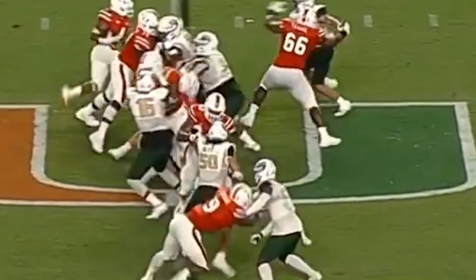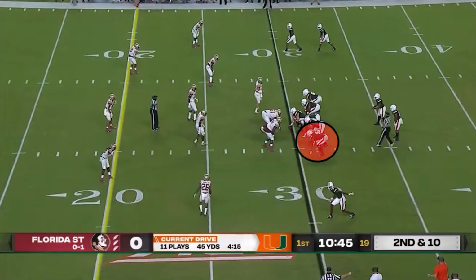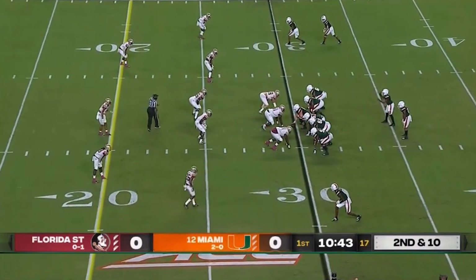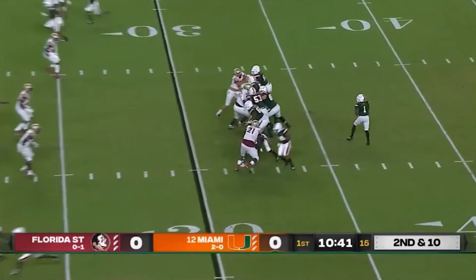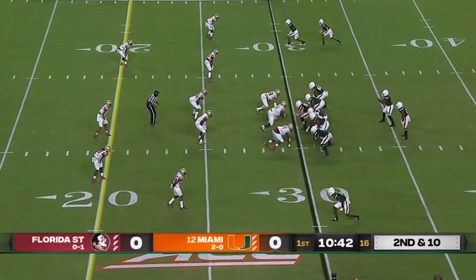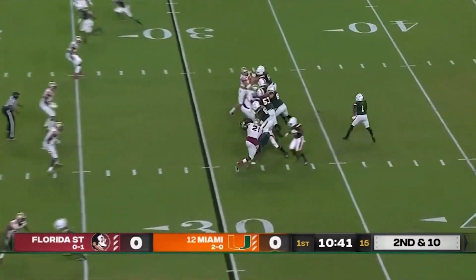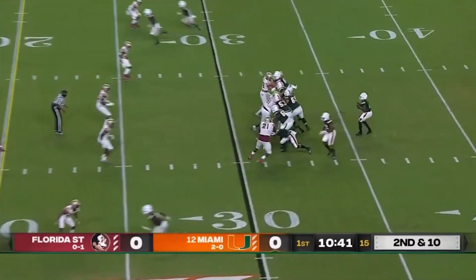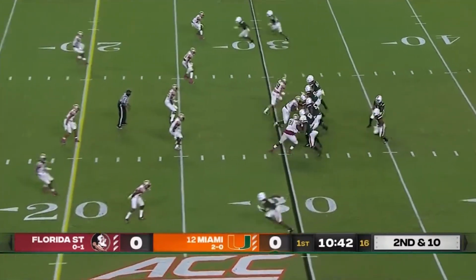That definitely bothers me a good bit. He's going to have to work on his blocking if he wants to be considered a 3-down tight end. Again, another example: a big old defensive tackle playing on the edge, and Brevin Jordan has to go up against him. He just has no chance, just absolutely gets beat up off the line. You're going to see that a lot in his pass protecting and his blocking.